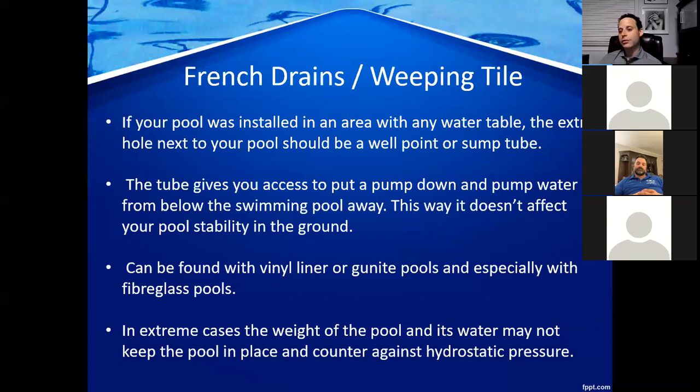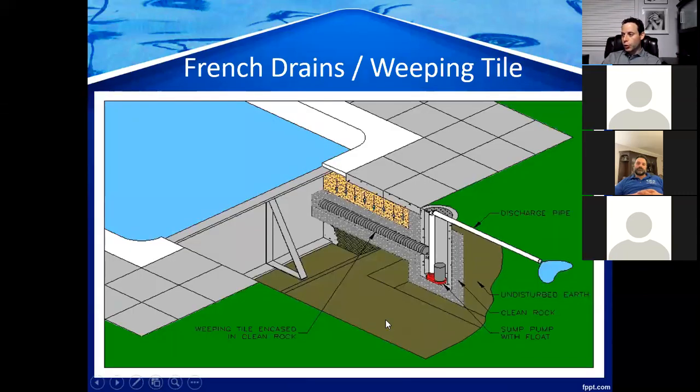With fiberglass, in fact, I'm going to show you what this looks like. Some of you might notice that on your property you have a secondary lid. It looks like a skimmer lid even, and if you open it, it just leads to a big hole in the ground. For many of you, it's always dry and it's never a problem. But for some of you, there's always water in there. That water represents the water that's in the ground under your pool and around the outside of your pool.